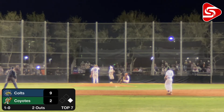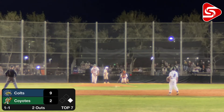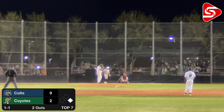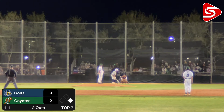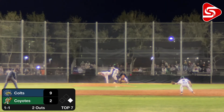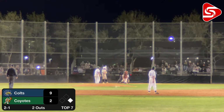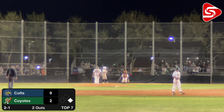So 4th at bat for Hairston. And Hairston's not... Oh, man, I keep messing myself up. I was reading the leadoff for the Coyotes. Hairston's 2 for 4 today. You took away 2 hits from the kid. I took away 2 hits from him. I'm sorry, Landon. Taking away 2 hits from the kid.